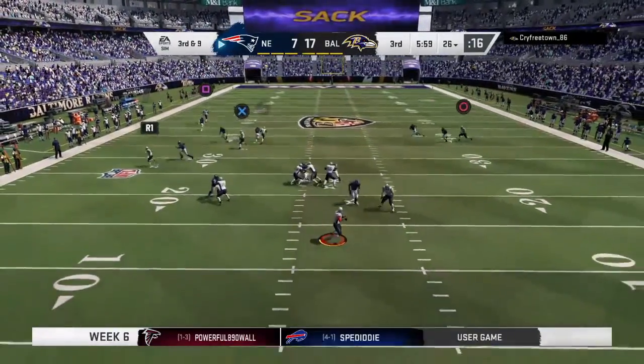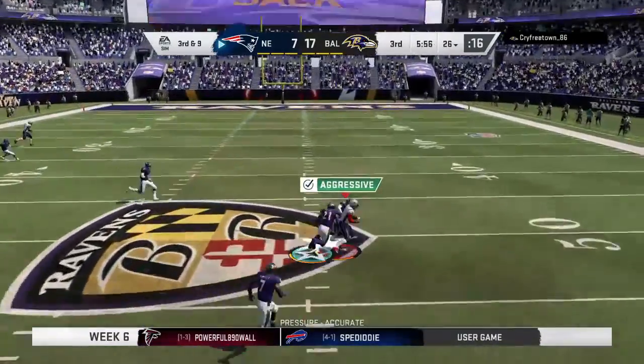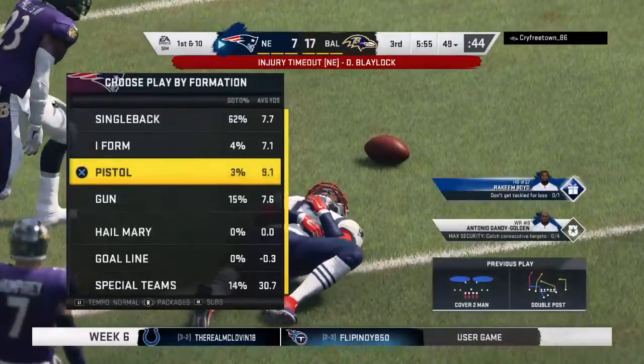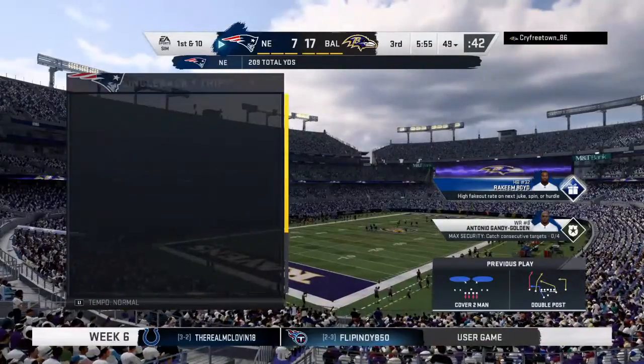Operating from the gun. Love. Got a man over the middle, and it's complete. And they nearly get this all the way to midfield. Mark him down at the 49.